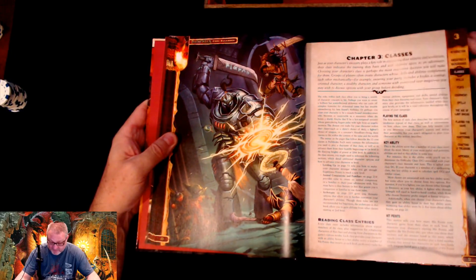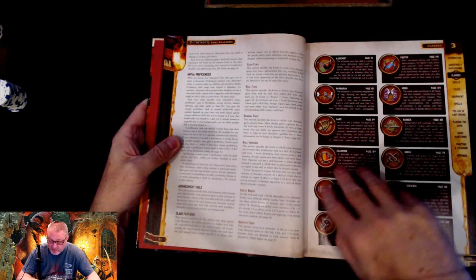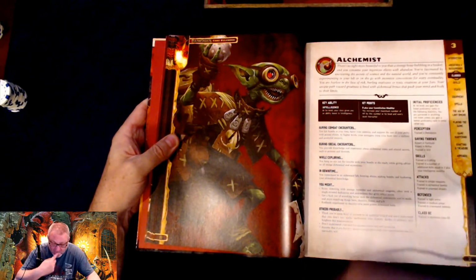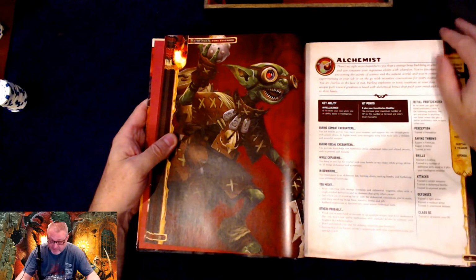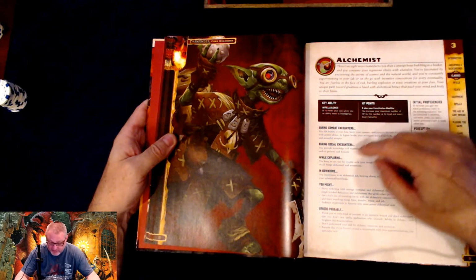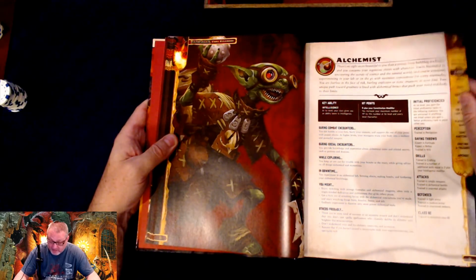Classes. How to read the different classes. What are they like? What page do they start on? We have the alchemist. Our key ability is intelligence. Hit points 8 plus your constitution modifier. What do they do during encounters? What do they do during social encounters? What do they do while exploring? What do they do during downtime? Why might you want to be an alchemist?